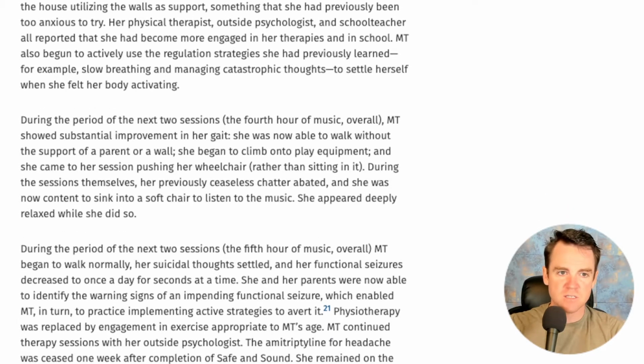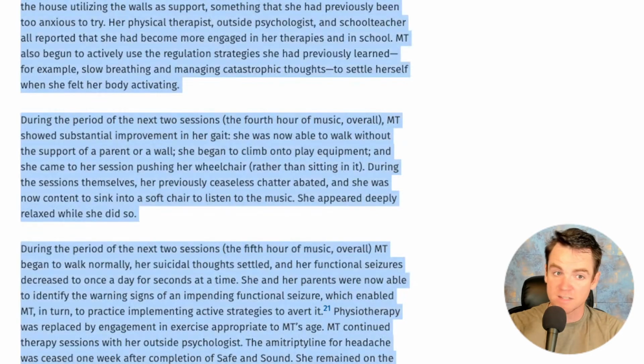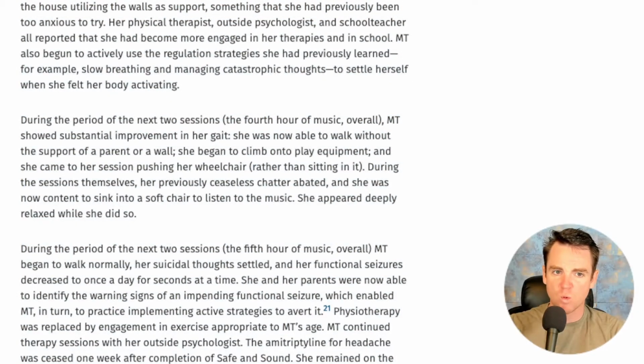In the next sessions, resulting in a total of 3 hours of music, MT became chatty during the sessions and engaged in mindfulness coloring-in exercises, but would move restlessly in her wheelchair toward the end of the session. At this point in the treatment, MT's parents reported that she had started walking around the house, utilizing the walls as support, something that she had been previously too anxious to try.